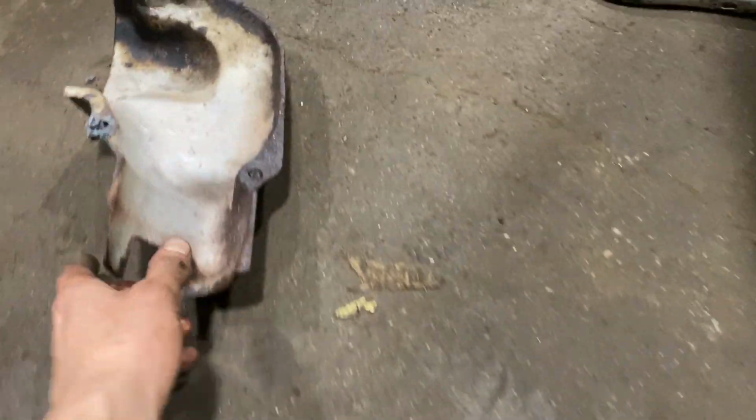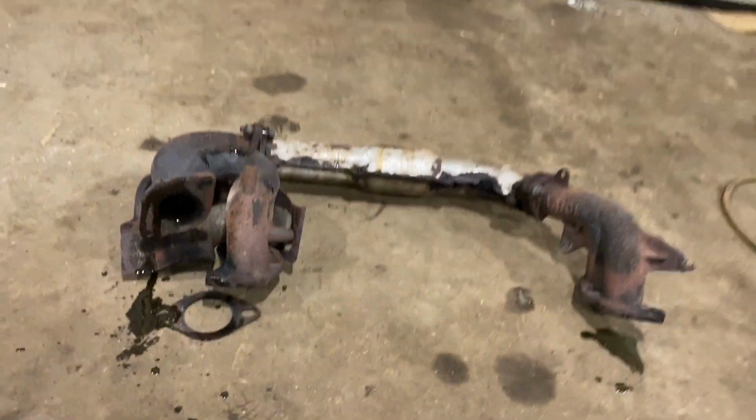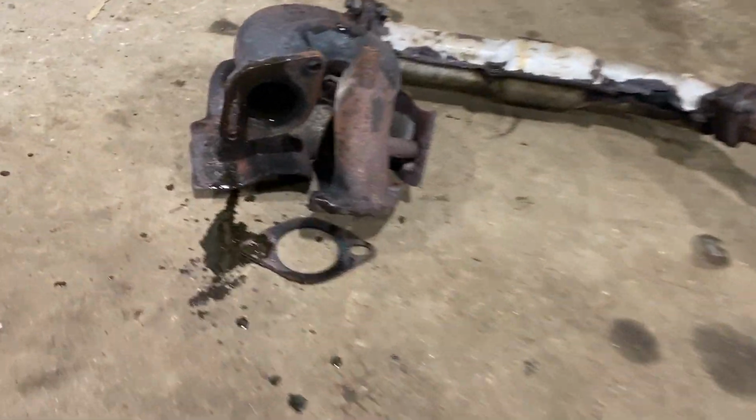But I had to torch pretty much all the bolts. I just had to heat them up. They're all rusted. Same with the heat shield. I had to end up torching this completely off because there was basically no bolt left. So rotted, but yeah, we got it out, so it's funny all the oil in there.